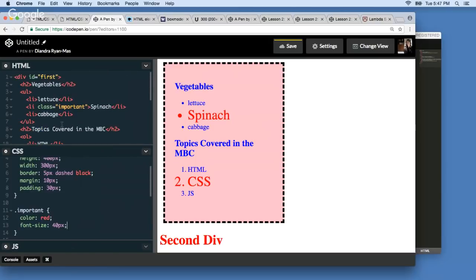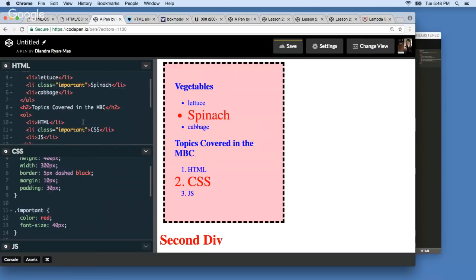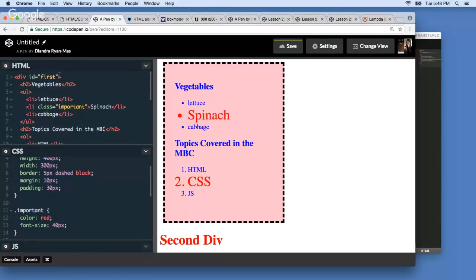So once again, classes and IDs, we first of all have to set them up in the actual CSS. So we add them to elements in the CSS with the intention of using them to style. So IDs can only go on one element, whereas classes can go on multiple elements. They're kind of like an umbrella that we can put different elements under.